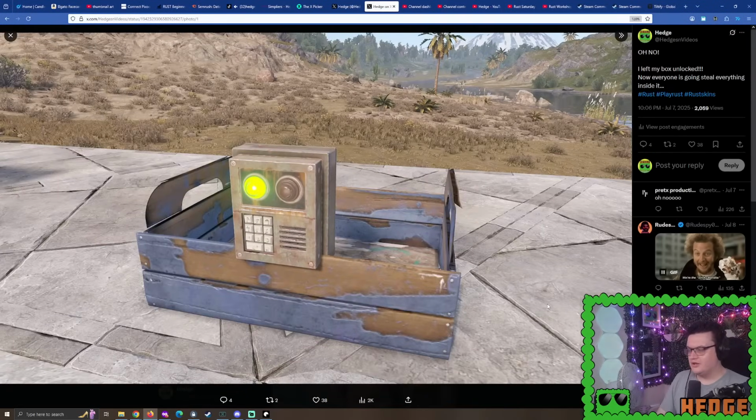Oh no! I've left it unlocked. Now everybody can just easily put their hands in there and grab everything. Oh dear, oh no. So, yes.